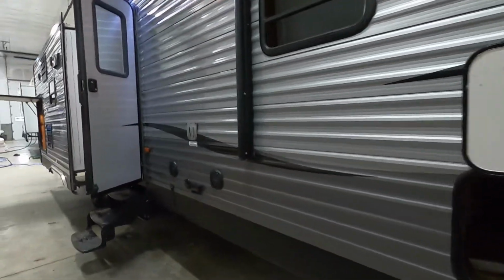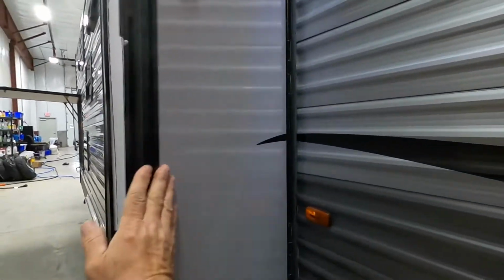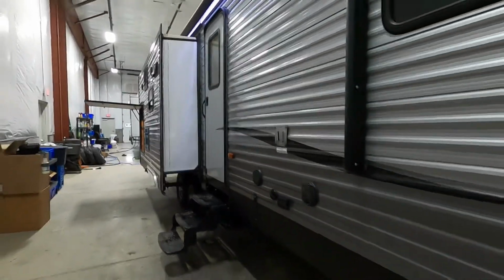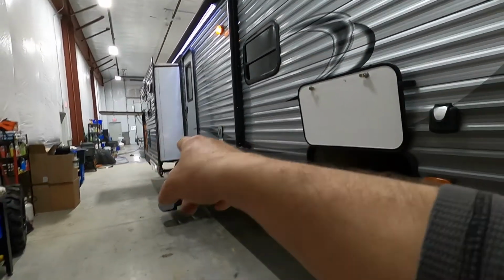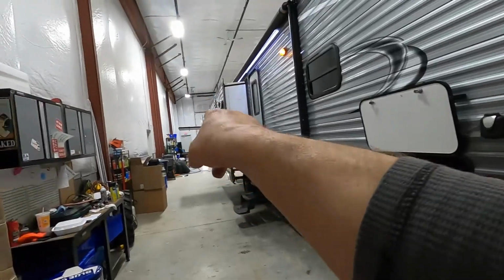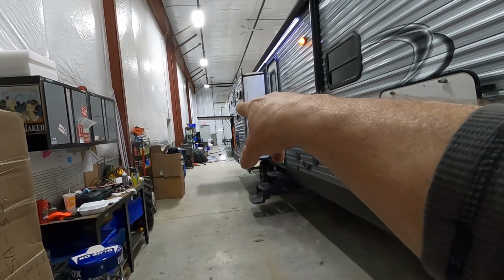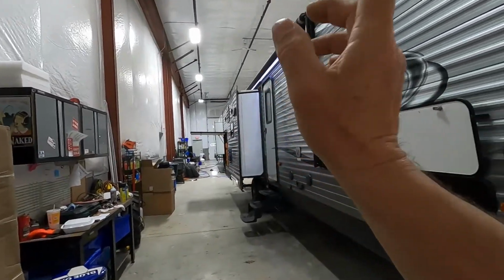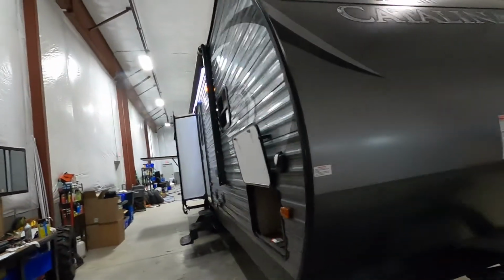A few things to take into consideration when arriving and looking at your camping spot for parking. On your campsite, you're going to have this slide to think about. Then you've got your little opening for your outdoor kitchen, but you also got this big awning that's going to take up more room than all of that. So leave plenty of room for that to come in and out.